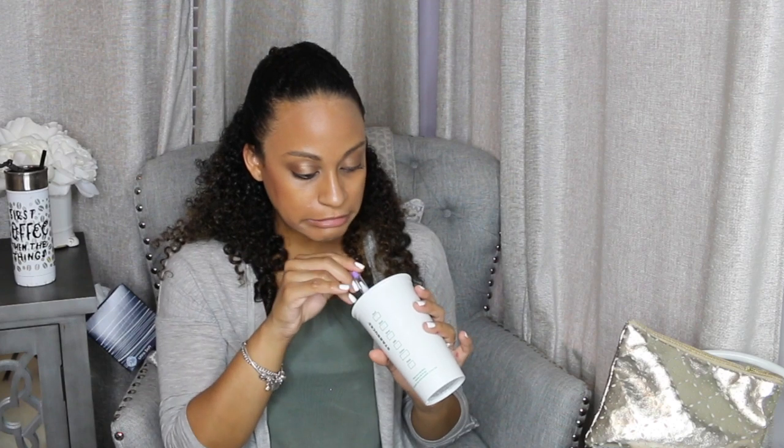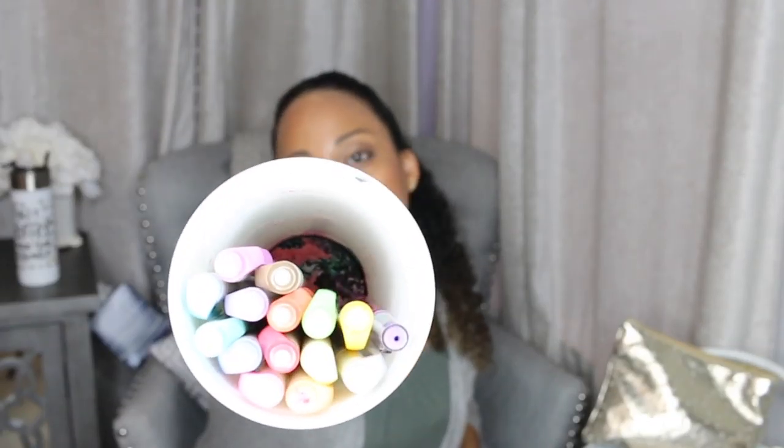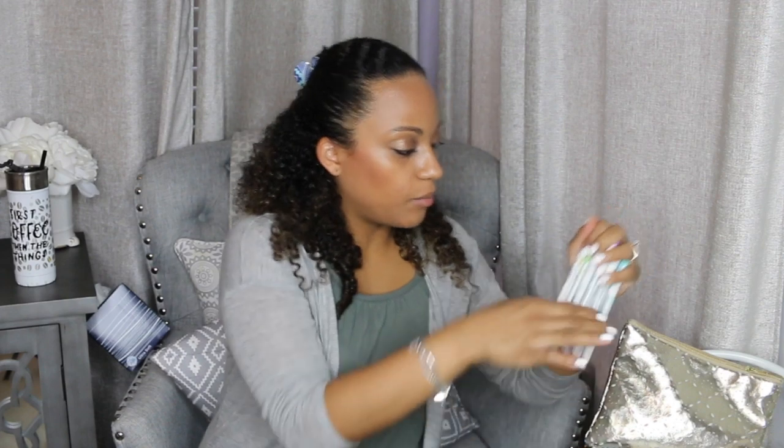So they are the Midliners. I have to clean all that out. Can you see that? That's what happened. I think the gel ink pens, whenever they just are in there, it kind of leaks the ink, and now all my highlighters are dirty, so not good. Okay, I'll figure something out, but I will show y'all anyways.